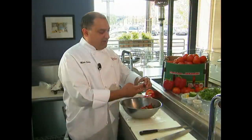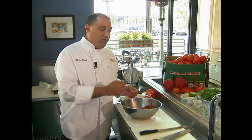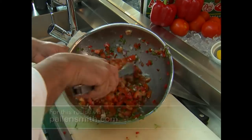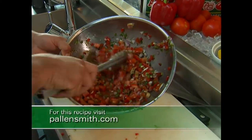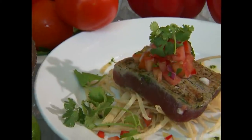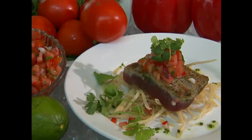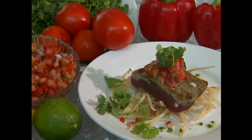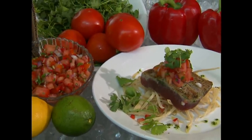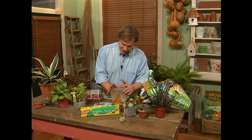The beautiful thing about this is that if you like more tomato in your salsa, use more tomato. If you like it a lot spicier, use a lot more jalapeno in there. And then we're just going to take our tongs and mix it up. This is great for chips. This is great to roll up in a pita or a tortilla, or just have it as a snack. Fresh is where it's all at. When you have such good ingredients as these tomatoes and this cilantro and this bell pepper, you gotta keep it all fresh. Well, that's all the time we have for today's show.